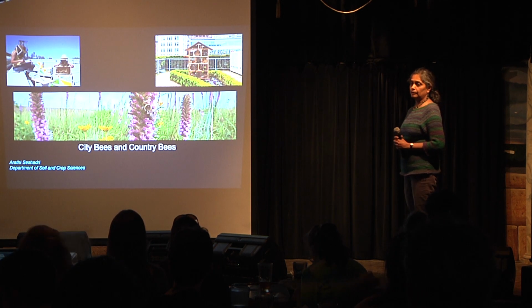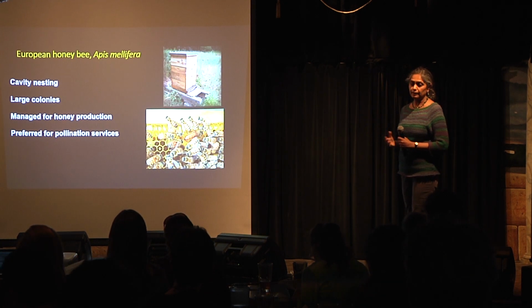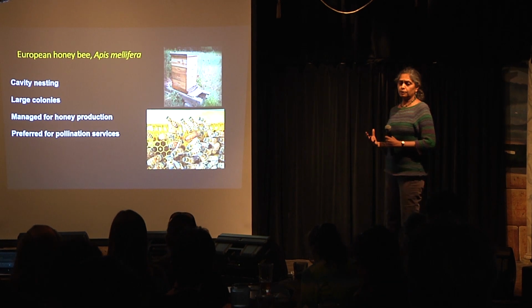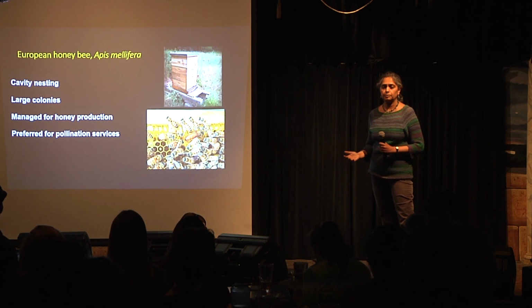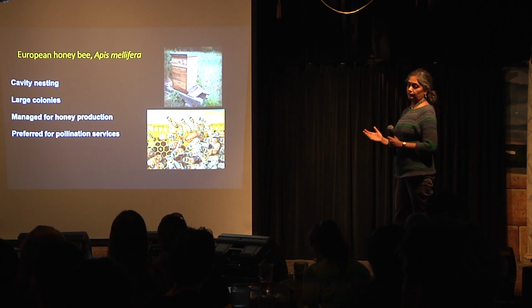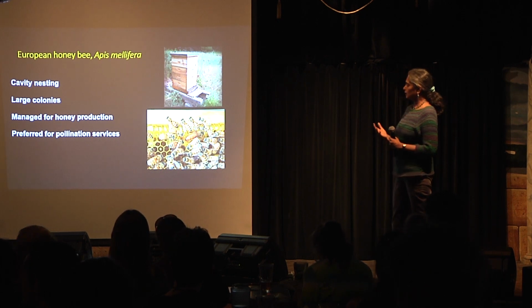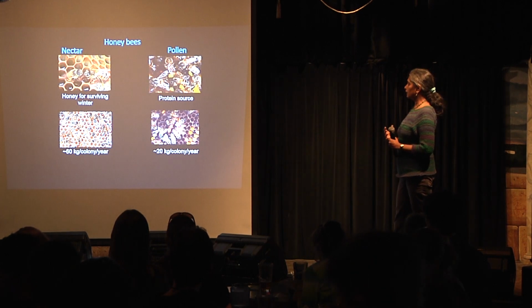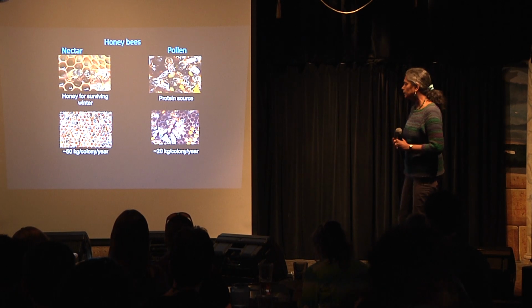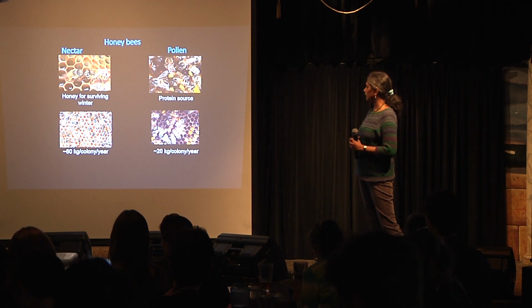Honeybees that are most commonly seen in urban areas because of urban beekeeping are cavity nesting bees. They live in large colonies. They are managed for honey production, and they're also extremely important for our pollination services. Here in North America, this is the most commonly seen species of honeybees that you will see. These colonies are really large. They collect a lot of nectar and pollen. Close to about 60 kilograms of honey a year is about what they make.